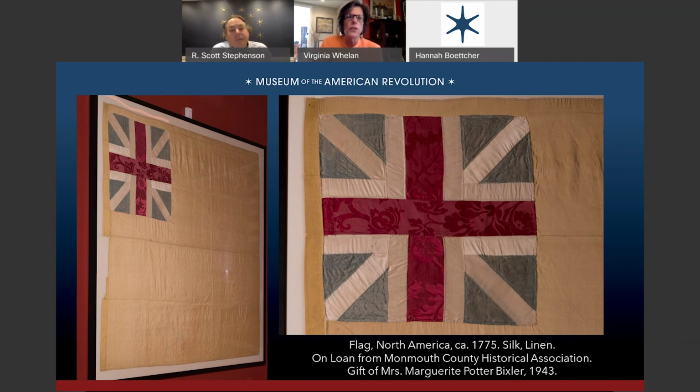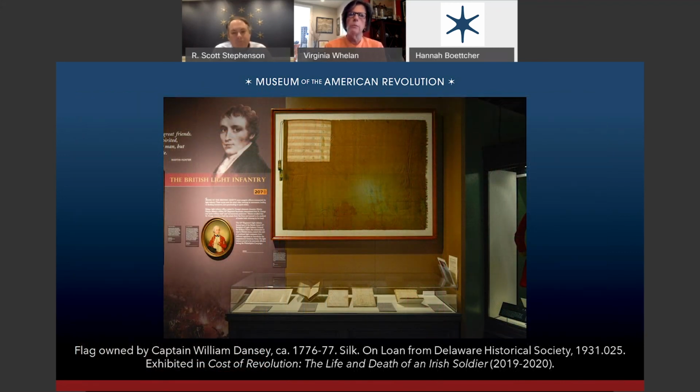What I love about this canton is that it would have been an unspoken language. Everybody would have understood who these people were at the time. And I love that symbolism and how the flags represent a feeling, an allegiance, philosophy. And if we look at the Dansey flag, this might be a good time to transition to that one, which is a Delaware flag. It has a different canton, but it also would have been recognizable.